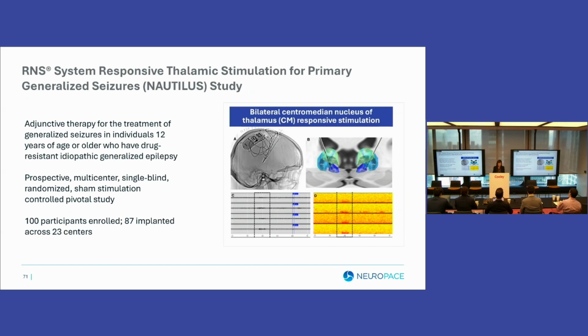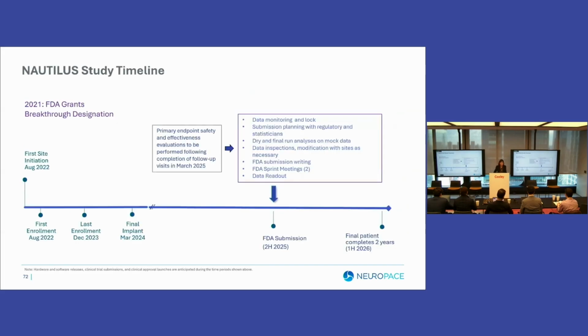The image to your right is pretty profound. We didn't know whether we could detect seizures in the thalamus. And so what you see right there is the RNS system detecting a seizure in the thalamus, really establishing the feasibility of this approach. Here is the timeline. By providing the publications and experience to FDA, we were granted a breakthrough designation. Many or not all of, or probably all of you understand that this really speeds up the regulatory path.